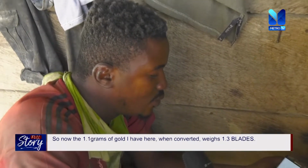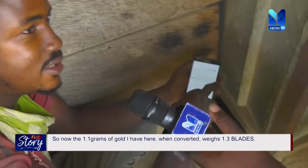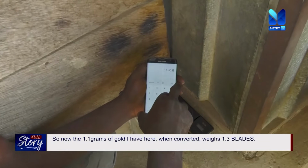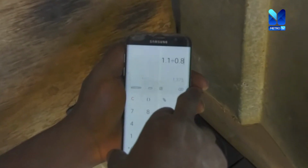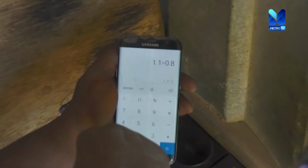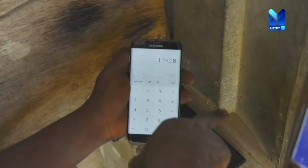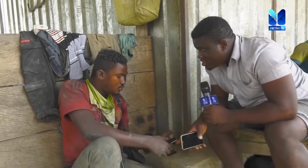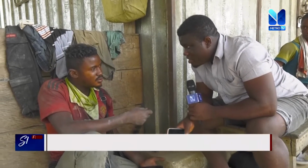I'm 1 blade 3 matches. The first number, the point, is the blade, and after the point, the matches. How many blades? 1 blade 3 matches. 1 blade 3 matches.